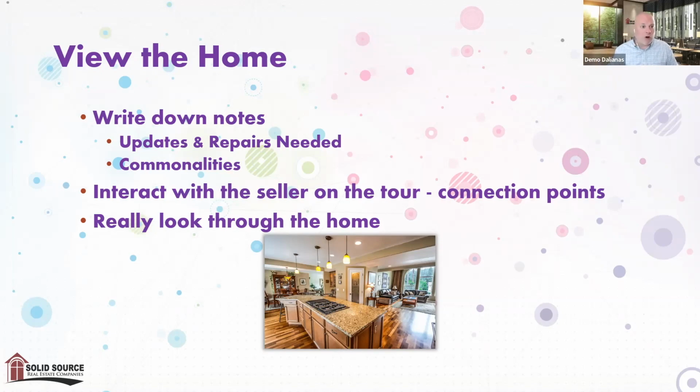But if it's the typical home seller who's lived in that home 5-10 years or longer, they love their home. They're really proud of it. They're going to be appreciative of the agent who walks through, who notices all of the little things that they did to add value to the property. Hopefully it's value that's added to the property.